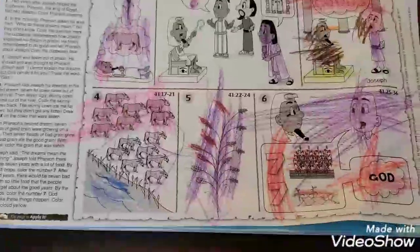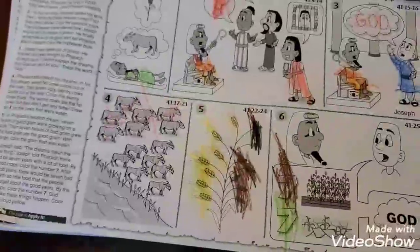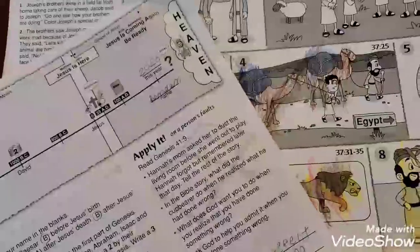So here are some of the pages for the little ones and what they've been doing. They've really been enjoying this. And it's been really fun. My oldest is doing the intermediate pages, but it's really more of a review for him, a lot of mapping and things like that. Let's see if I can find an intermediate page. Yes, here's an intermediate page for my oldest. It's really just mapping and things like that.